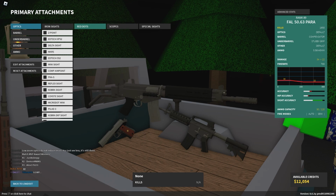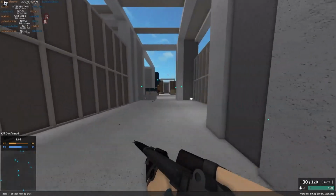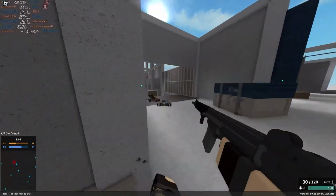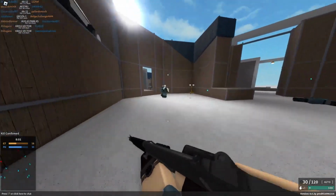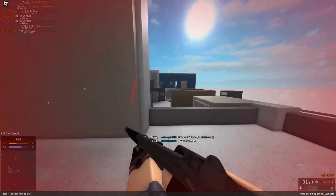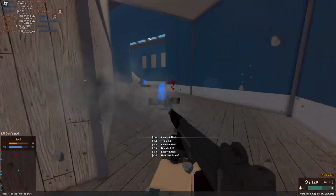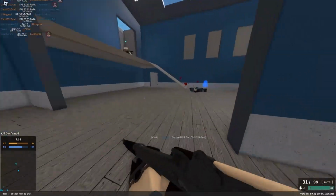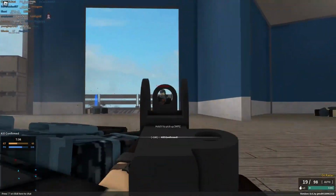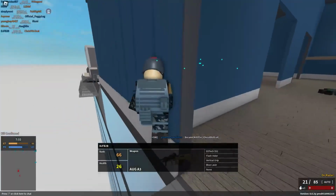And I don't think I've ever actually used an FAL with 5.56 before. I think I have like 2,000 kills on this gun, the 50.63 Para, which is why I have 5.56 unlocked, but I don't believe I've really used it. Damn, I just mowed those guys down. But from what I can see, the damage is basically the same, at least in close range. I guess it's a little worse at long range.